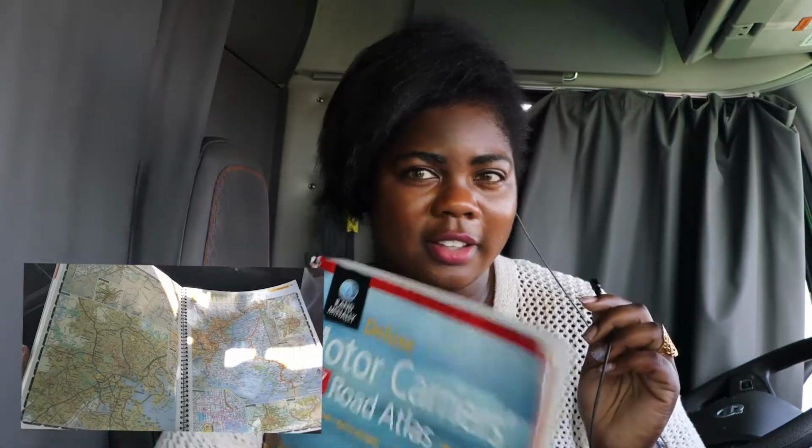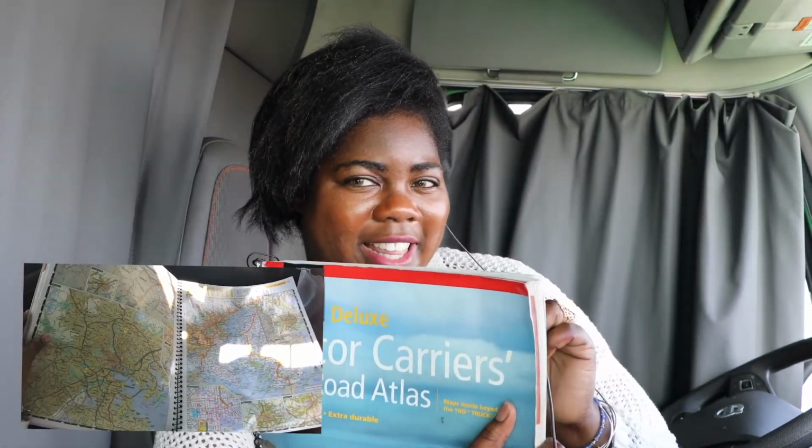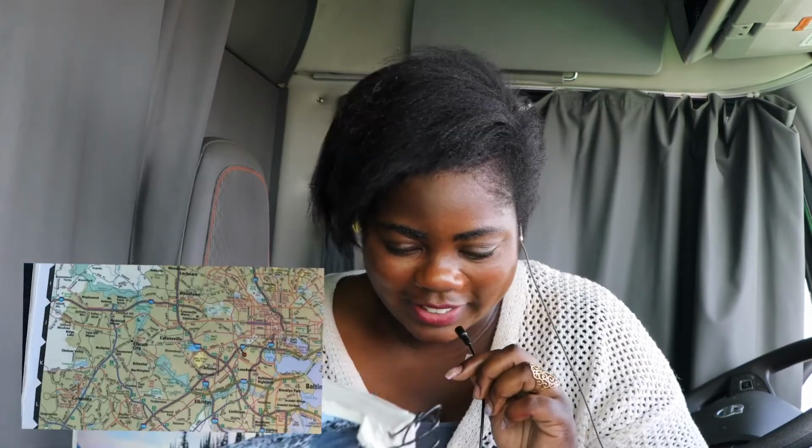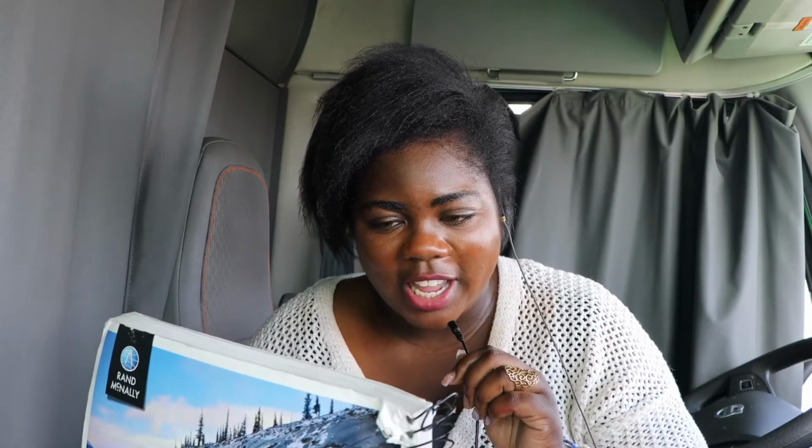So when you're planning your day to know where to go, and how far, and when and where you're going to stop, you can always use the handy dandy atlas. Yeah, this bad boy. To me, this is so 90s, but I know people still use it today. I guess that's why we have it. You know, when technology breaks down, at least you got this, right?